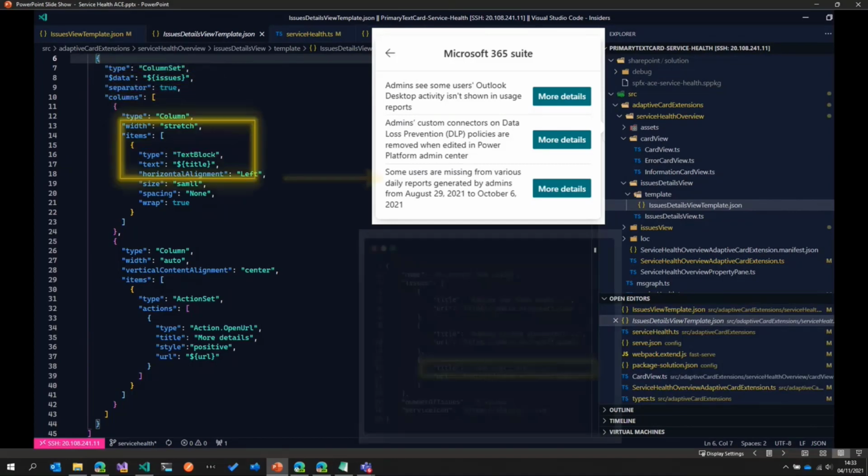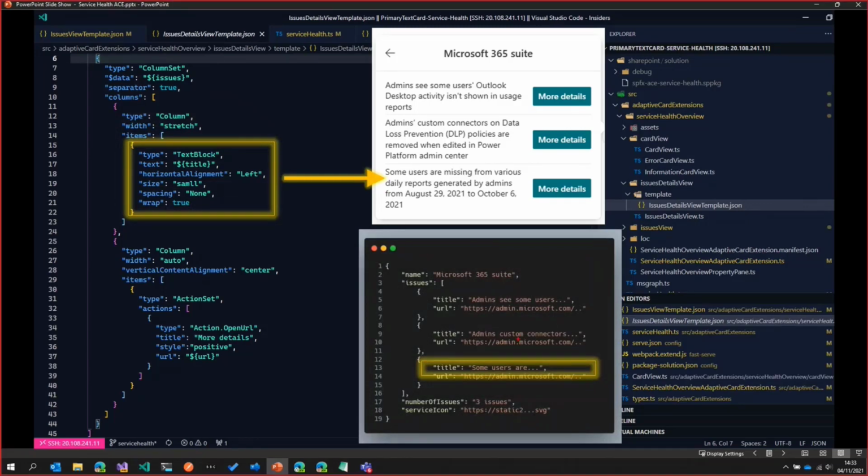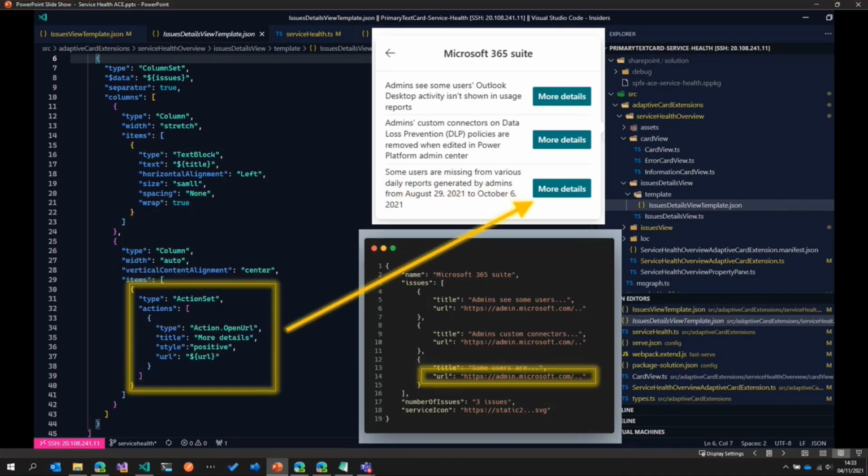And then this one's pretty simple. So firstly, in order to show the issue itself, we insert a text block and we display the title of the issue. So as you can see over here, in the issues array, we've got a title, and that's what is displayed over here. And then the button is nothing but an action in which we need to open a URL. So when we click on that, it takes us to the Service Health page and opens the issue. So that's what we do over here. We simply get the URL property of the issue and then associate that with the More Details button.